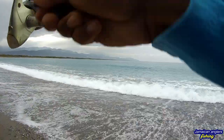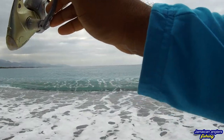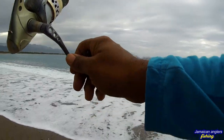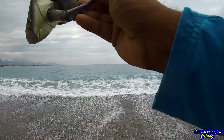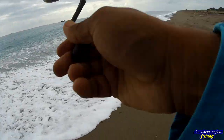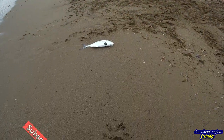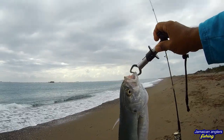Another one fighting. Come on, come on. What kind of fish is this? Come here. Are you fighting me so hard? He's a blue runner. Come here, man. Right up with it. Another blue runner again. I tell you, this one is a big, nice blue runner. Put him in the ice box again.